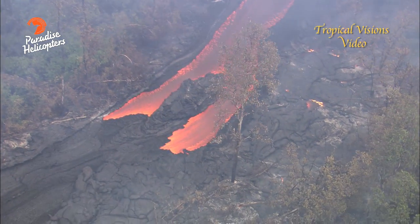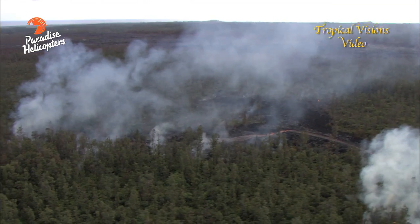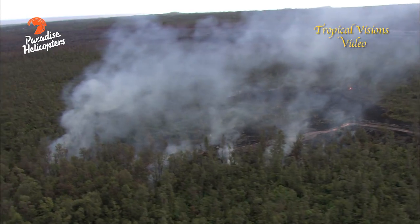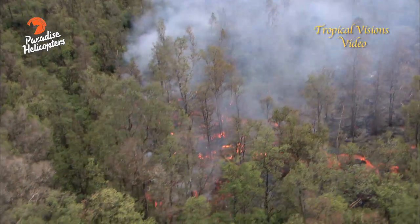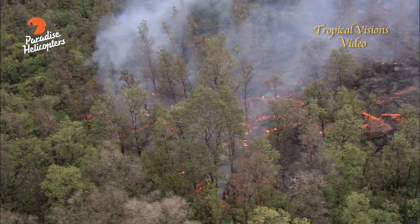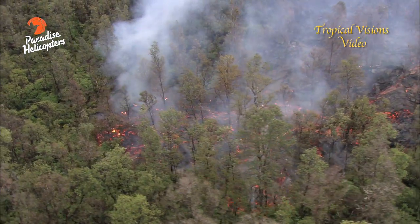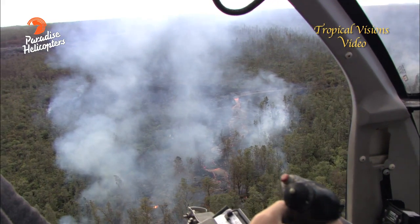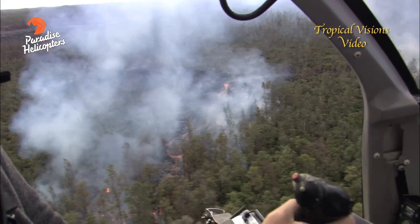It's still active. We're going to be doing another flight later this afternoon. HVO is also doing a flight, I believe, at noon today. We did see another breakout upslope. That one has not advanced very far off of the existing flow pad. Again, there's some burning on the edges, and along the south side of the flow pad, just limited, very light burning, with no advancing breakouts or anything there.